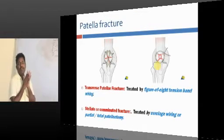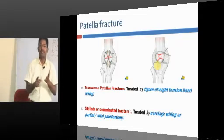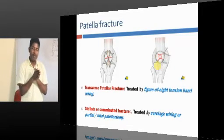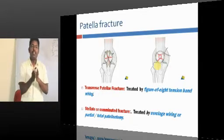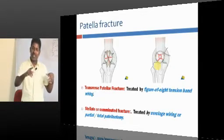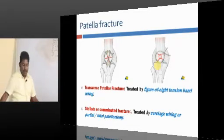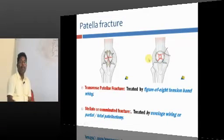So what is the treatment? We know patella fracture can be managed two ways. If the fracture is undisplaced, what POP will you apply? Cylinder cast. If the fracture is displaced transverse fracture, figure of 8 tension band. See, this is transverse fracture, you can apply figure of 8 tension band. If the fracture is comminuted in this direction, that direction, and all directions, you cannot hold them like that.